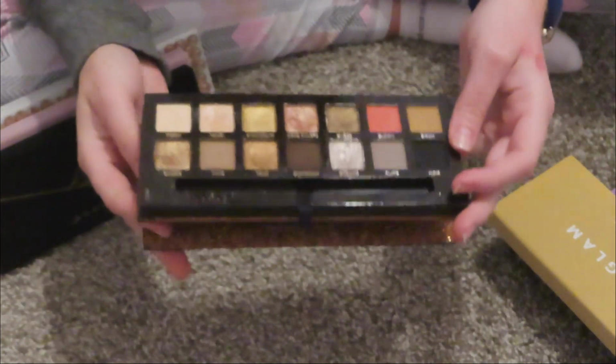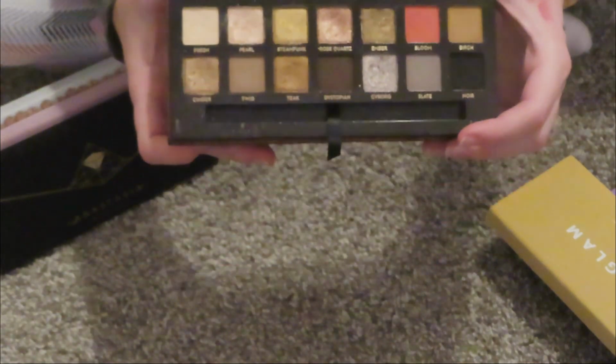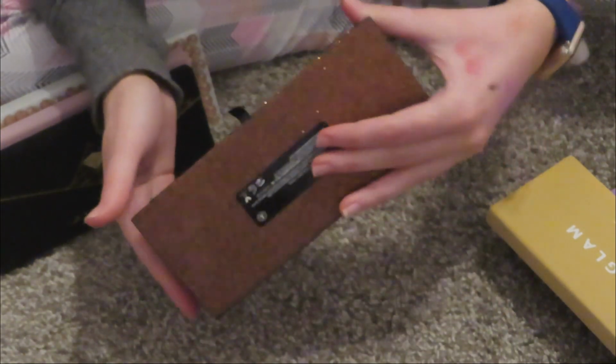This one is another one that I'm definitely going to keep. It's the Sultry palette. It is the cool tones that I really like reaching for in the winter, so I'm definitely holding on to this one as well.